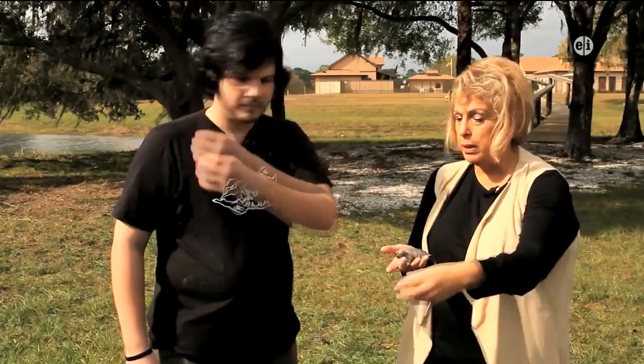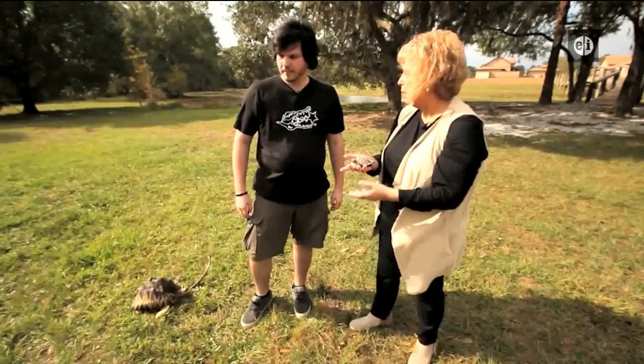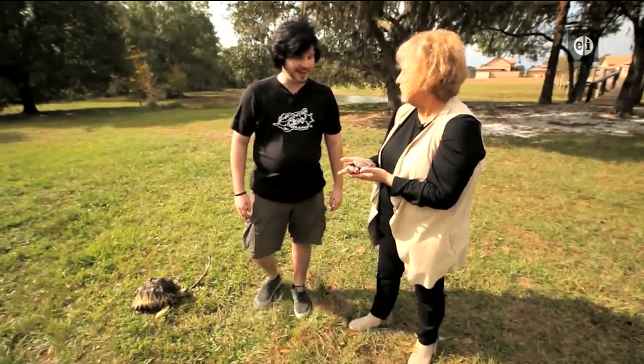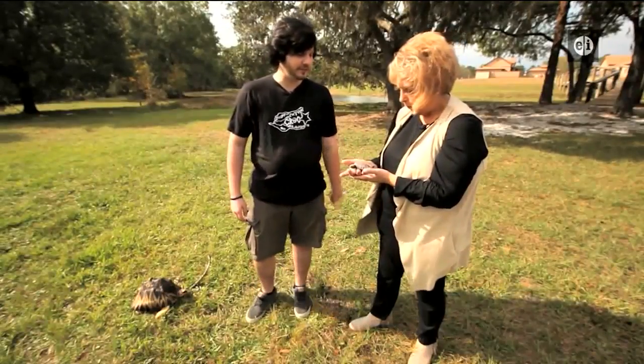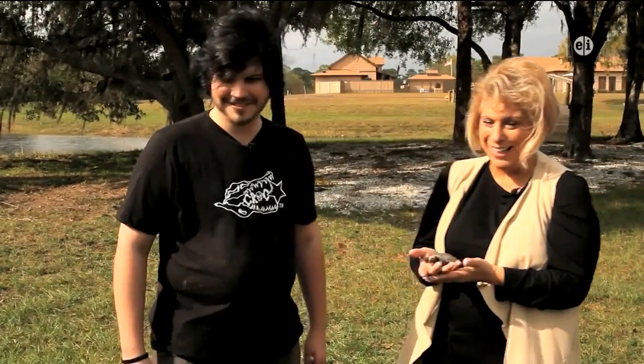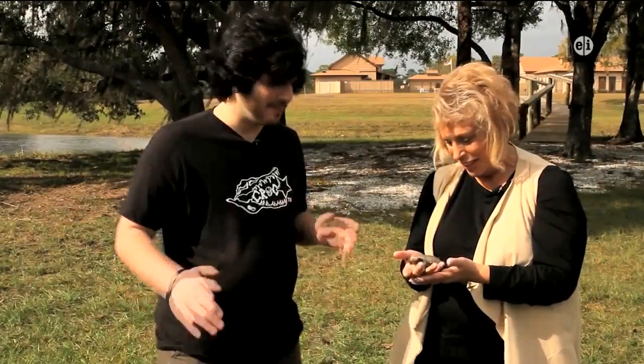And when they are captured for human consumption, what are they really looking at? Are they looking at the meat in the legs and in the body? Because the shell is of no value, correct? The shell, you won't get any food out of that. But the meat on the body itself is what you're looking for. That's what will be in the stew. The turtle stew. Yeah. Not my cup of tea, but.